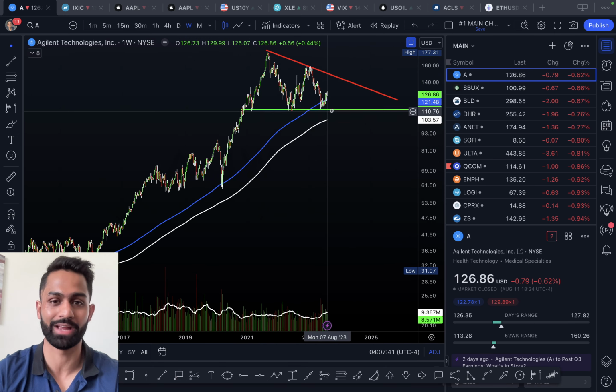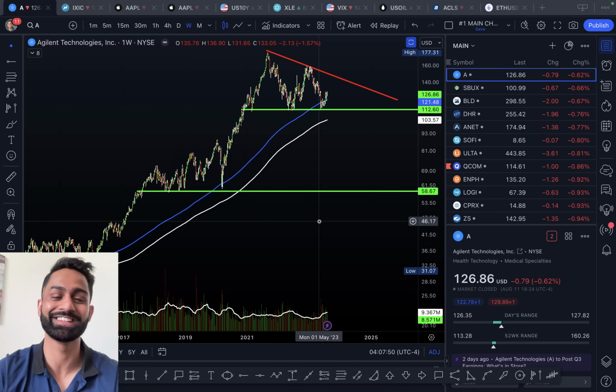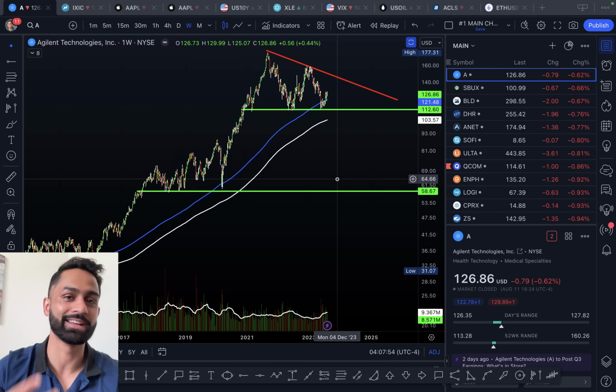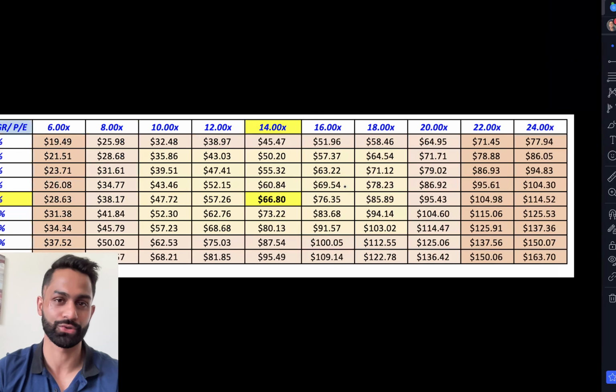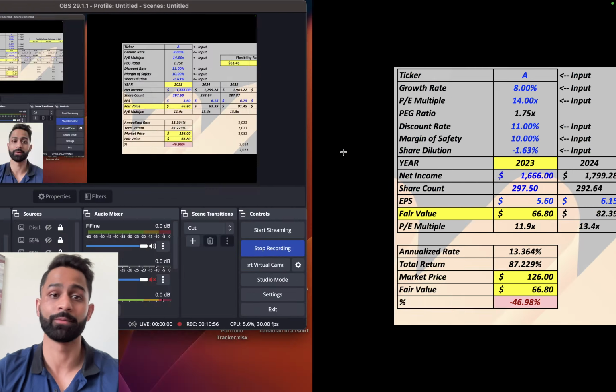But some of those moving averages are going to be very important to watch. $103. And of course, down to those pandemic lows is where my fair value is going to be for Agilent. But again, these are not set in stone. I'm a lot more flexible, in the 70s and the 80s. Some of those levels also, I would be willing to take advantage of as well. So like I said, there's a flexibility range, right? Plus minus 5%. But of course, the balance sheet is a little bit concerning. So that's something that we may need to watch on a constant basis.